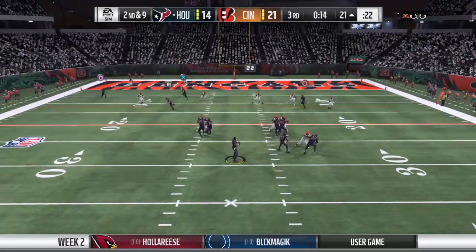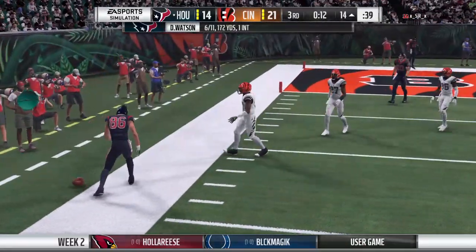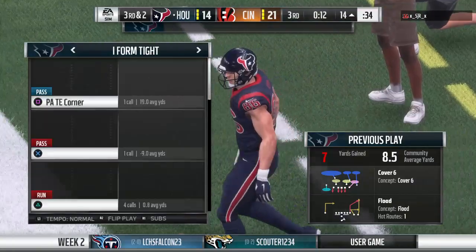Operating from the gun, Watson. Throw left side, complete to Kupp. And able to get this down inside the 15, either the 13 or 14 before he's out of bounds.